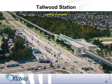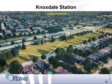Tallwood Station will be built in the southwest quadrant of the Woodruff-Tallwood-Meadowlands intersection, adjacent to the City of Ottawa Archives building, providing access to the surrounding communities. A parallel multi-use pathway along the west side of Woodruff Avenue provides pedestrian and cycling connections to the station. Knoxdale Station will be built at the northwest corner of the Woodruff-Knoxdale-Medhurst intersection. This station will provide access to surrounding communities such as Tanglewood and Manordale.